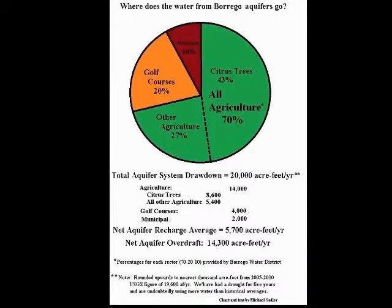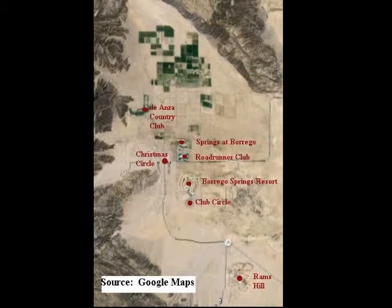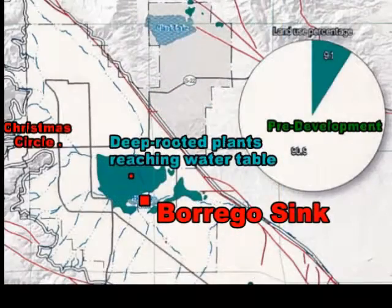Within the three sectors that extract groundwater, agriculture currently consumes about 70%, and citrus trees take up nearly half of all water usage, while golf courses consume 20% and municipal sources the remaining 10%. So, this is what it looks like today. Now let's take a look at how we got here.